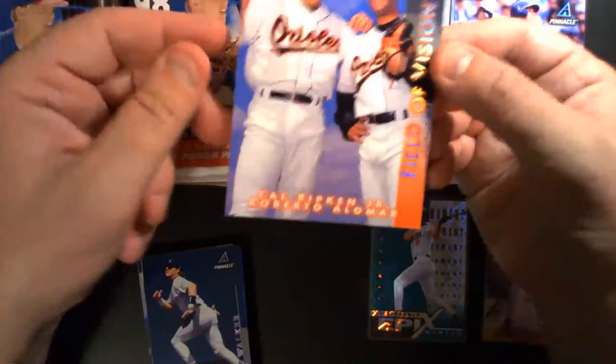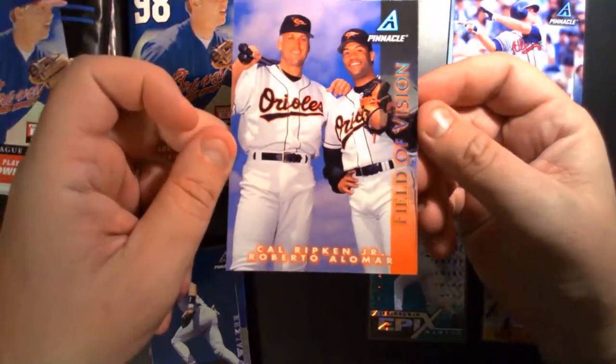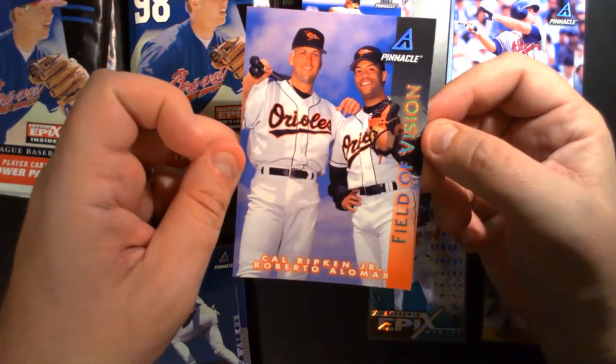Oh, nice. This is a nice Pinnacle Power Field of Vision, Cal Ripken Jr. and Roberto Alomar. It's a good photo of them.